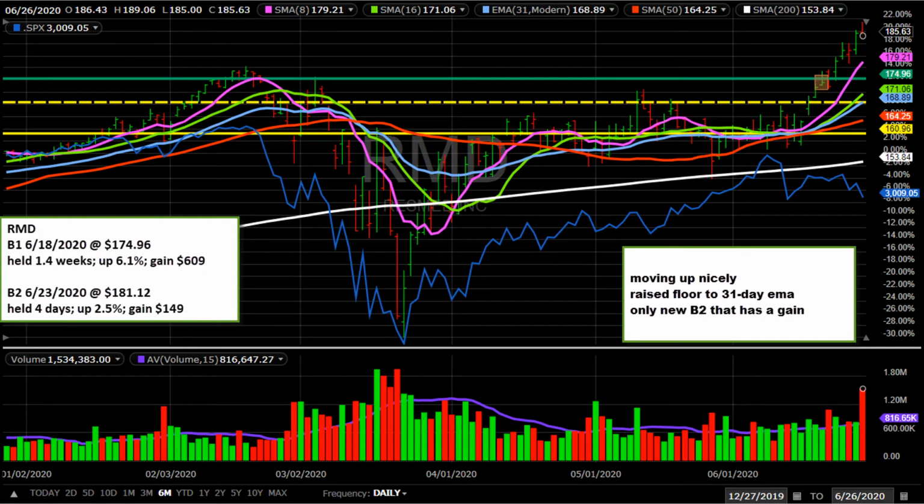ResMed, stock symbol RMD. This stock is moving up nicely. I did raise my floor to the 31-day exponential moving average, and this is my only B2 that has a gain. My B1 I've held for a week and a half, and it's up 6%. Yay! And my B2 I've held for 4 days, and I'm up 2.5%.